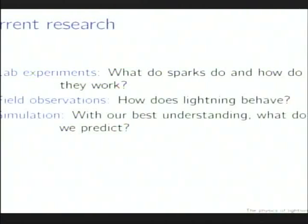To tell you a little bit about the current research, I'm going to tell you about some lab experiments that myself and others have done to study sparks, small-scale lightning discharges, in the lab, just to see how they work and what they do.